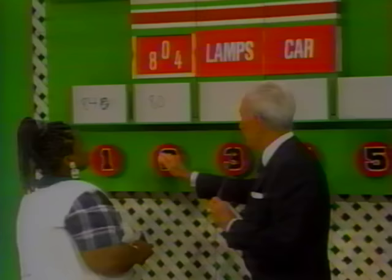Hello, David. David, I want to give you these. A lovely dinette set and a riding lawnmower.